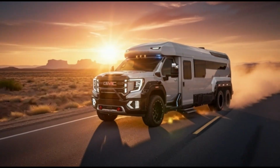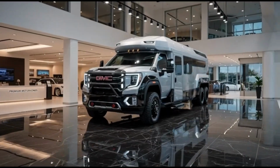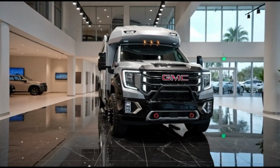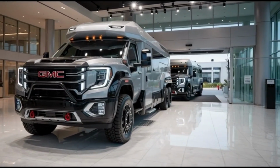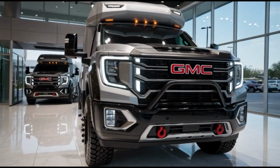Step inside, and the vibe flips. Now we're talking private jet lounge energy, premium leather captain's chairs, clean stitching, ambient LED mood lighting, high-end materials everywhere, seats that actually care about your back on long hauls, power adjustable, heated, ventilated, and some even got massage mode.